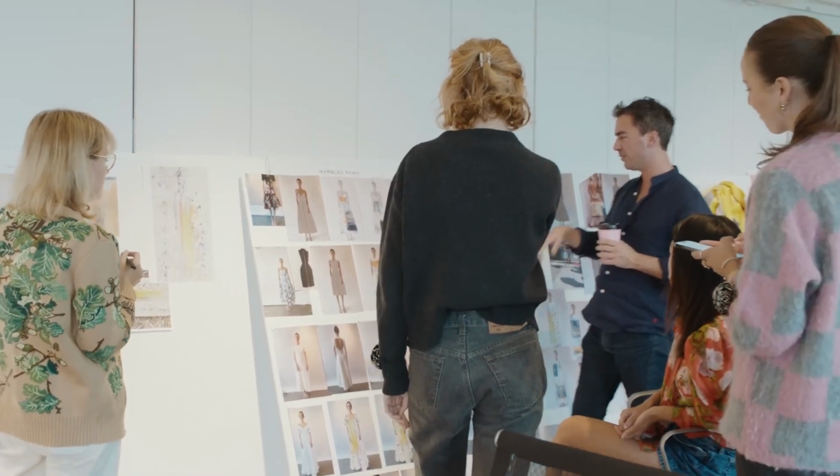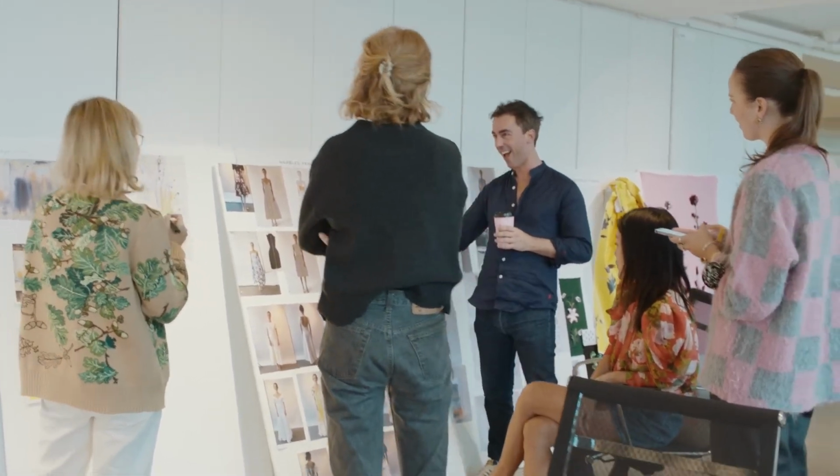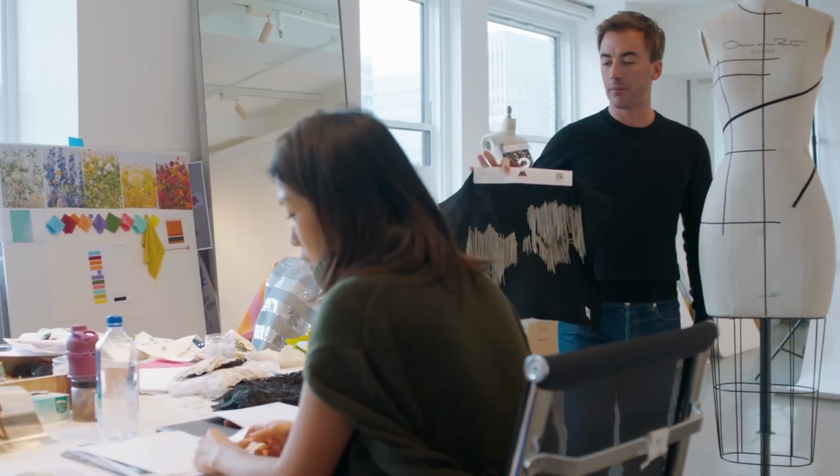Is it crazy to do this in, like, leather? Go away. Fernando and I have very different aesthetics. It's gonna be fun. No, that looks like someone losing hair.